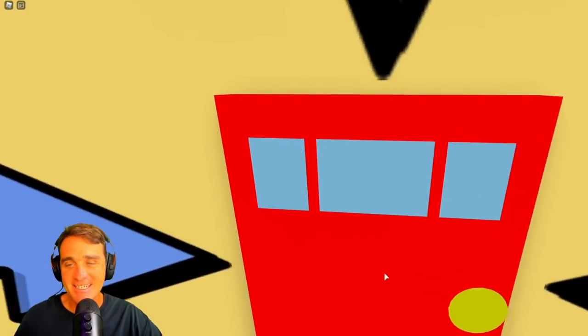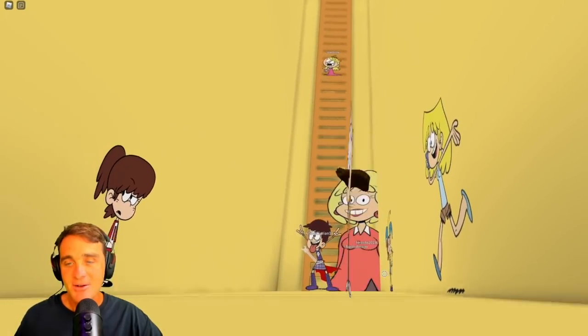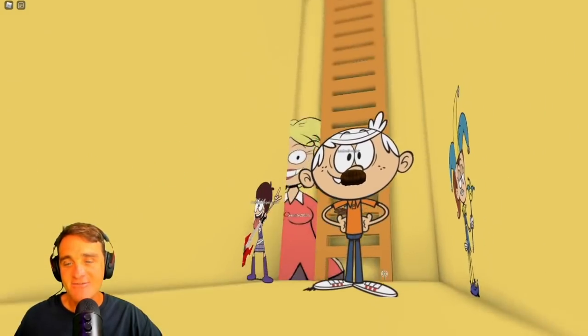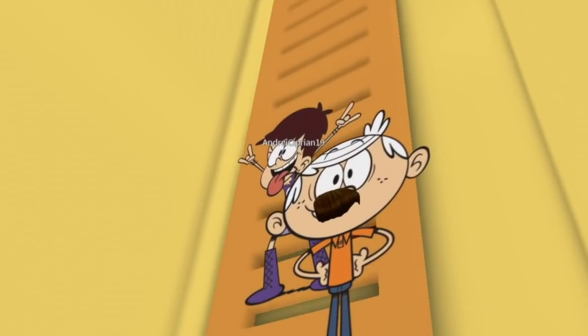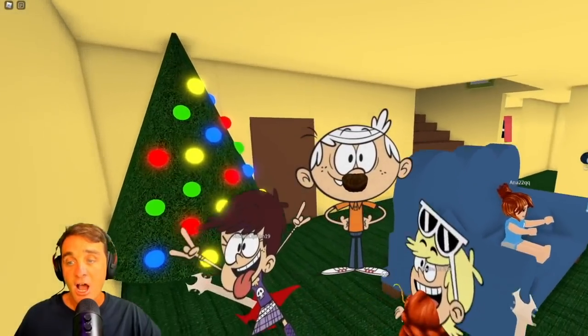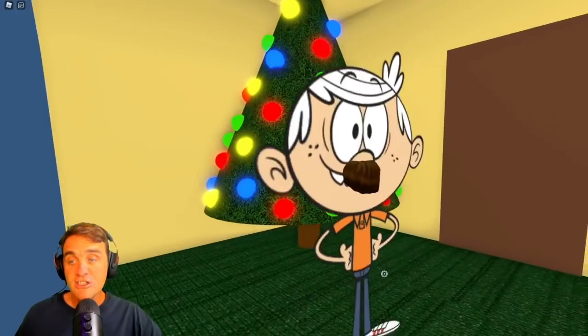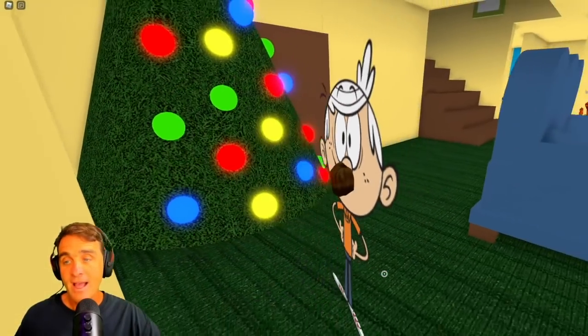Let's follow everybody into the Loud House. Whoa, guys, look at this. We're going up the ladder to the Loud House, man. Here we go. In the Loud House. Look at this. We're going down another hallway over here, going down this little shaft. They decorated the Loud House for Christmas time already. Whoa, no way. Look at this.